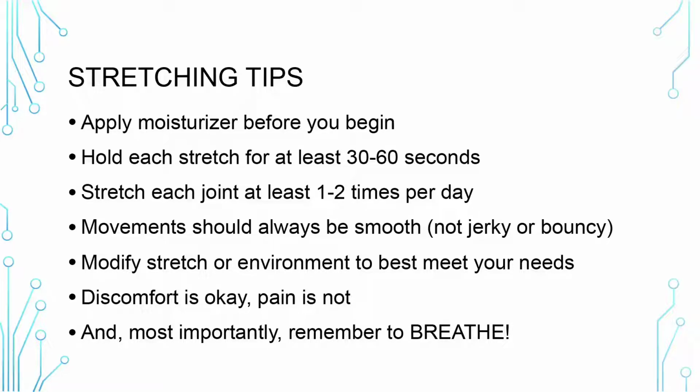For all of these stretches, we're going to be holding them for at least 30 to 60 seconds. So unlike the exercises that Paulette demonstrated earlier, we're holding them for much longer, but we're not doing as many repetitions. So for most patients, 1 to 2 times per joint per day is sufficient, but you need to hold it for at least 30 to 60 seconds. You can hold it for longer, and that is even better, but minimum 30 to 60 seconds. Movements should always be smooth, no bouncing or jerking movements while you're going through them.